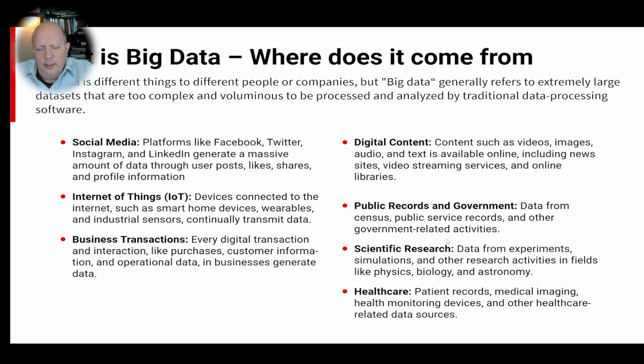Scientific research. I worked in biology stuff, so that data gets really big really quick. And again, healthcare. Healthcare is one of the fastest growing areas. And boy, it's data on data on data, and it's more data. MRIs, X-rays, ultrasounds, all that stuff creates a huge amount of data.